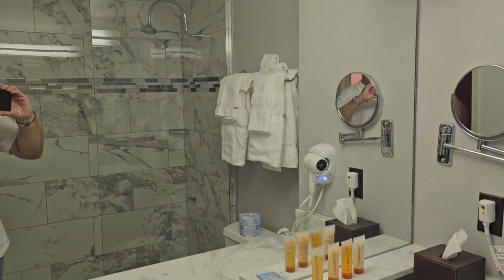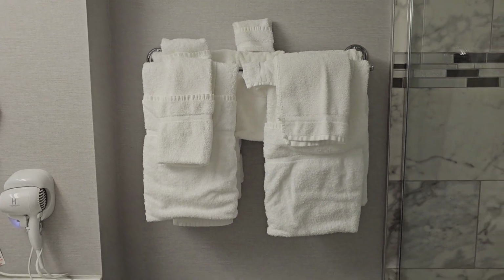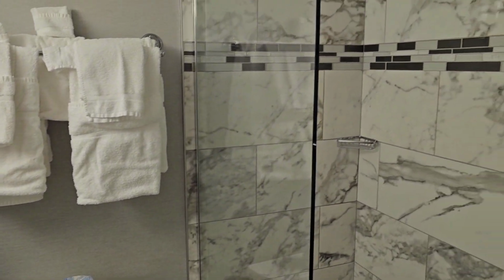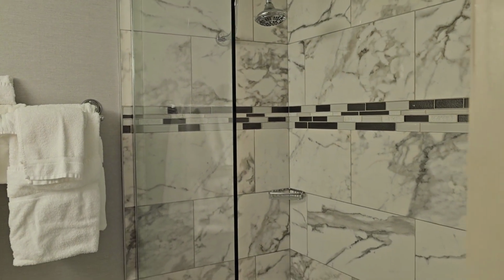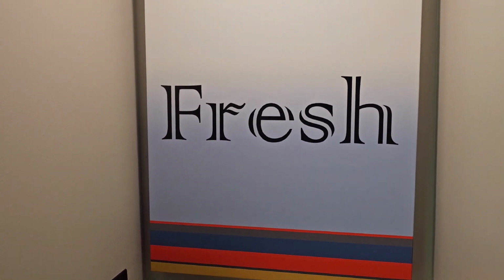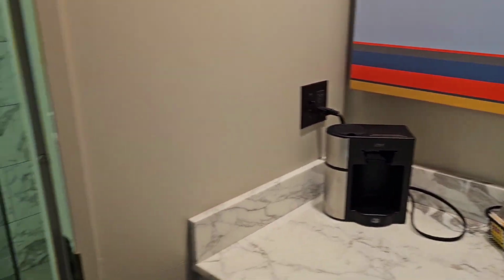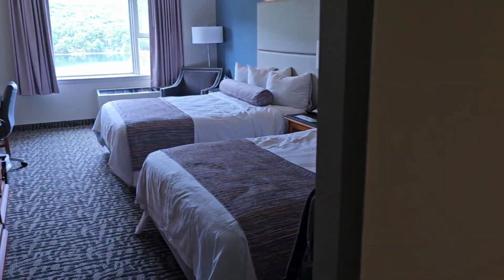The accommodation, I'm not sure when this was ever last renovated. Not in the last 10 years, that's for sure. But it's perfectly clean. So bathroom there. They've clearly stuck these canvases up to try and spruce the place up a little. I'm not sure it's worked particularly.